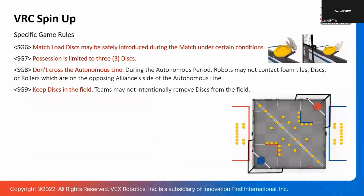SG6. Match load discs may be safely introduced during the match under certain conditions. Match load discs may only be introduced once the driver control period has begun by a driver team member, and their hands should never break the plane of the field perimeter. SG7. Robots may not have a greater than momentary possession of more than 3 discs at once.